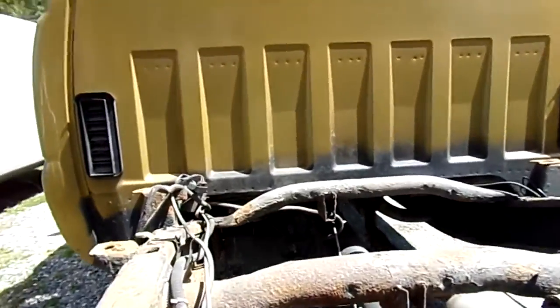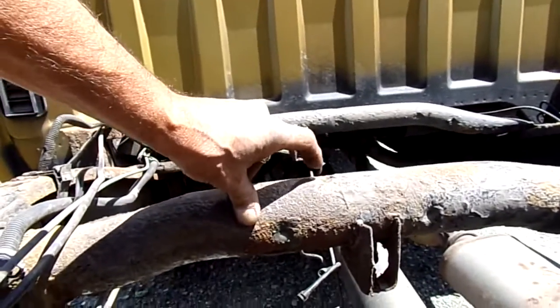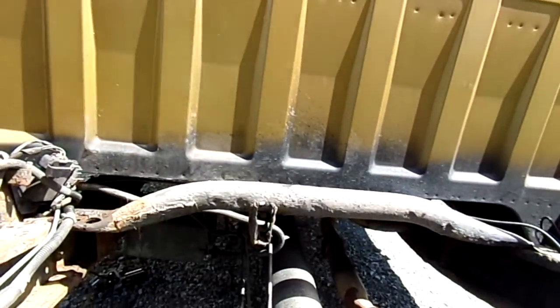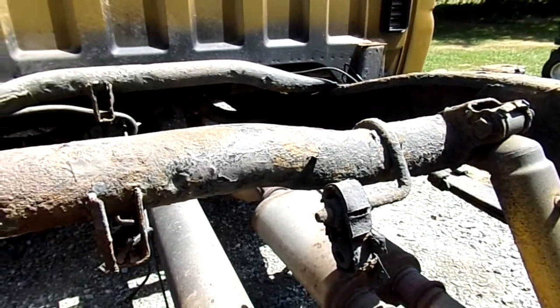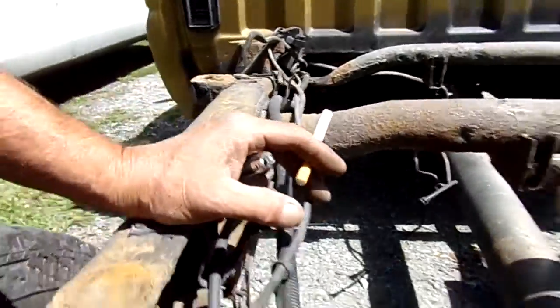Another thing I wanted to point out is these holes in these frame supports. Once you take the bed off, seal all those holes up, because they're up top here. There's one on this member, a couple on that one. That's all full of holes, and that's the reason they rot out: the salt and brine they put on the roads here in Pennsylvania get all over and get inside. So that's why this frame looks grayed.